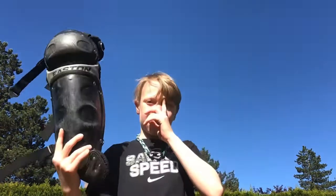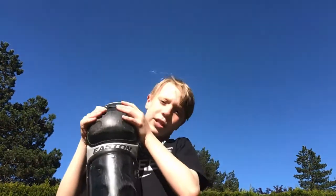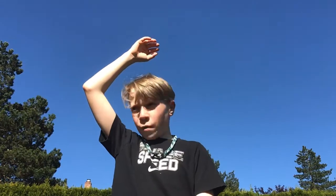And since I'm almost out of my catcher's gear, leg protectors, I have two of these, so I don't want to grab the other one right now because I'm lazy during this quarantine, but Black Easton, still got a little bit of blood in it. Moving on.